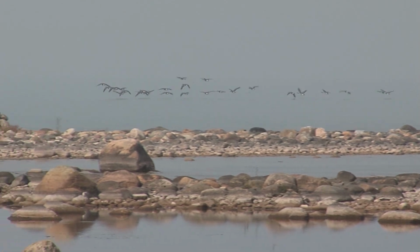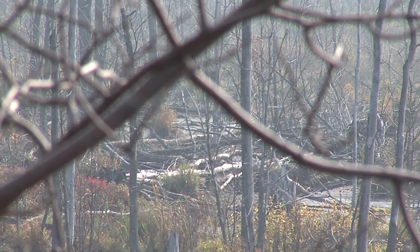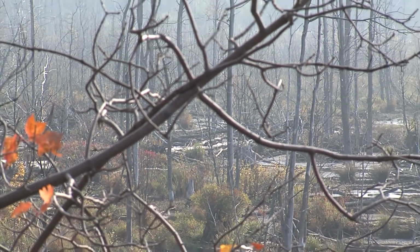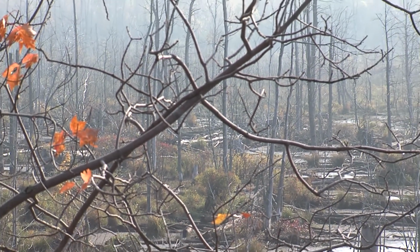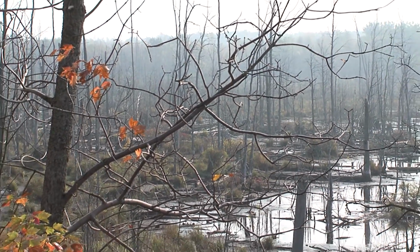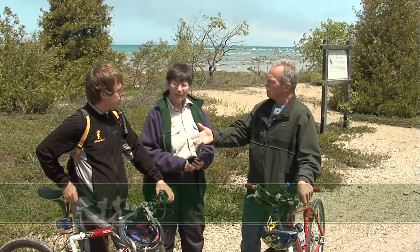Now, what is the interior of the park going to look like? The interior of the park is more of a wetland habitat, and so when you take your bikes into the wetlands you can go around and through some of the different wetland areas and see a variety of types of birds and wildlife.